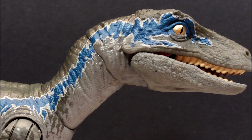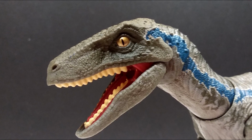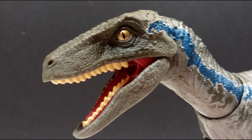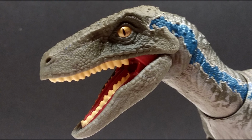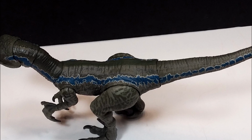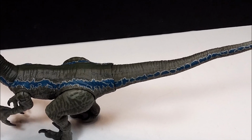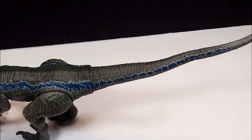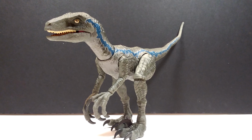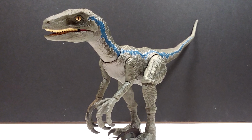The only downside, I think, to the Blue figure at all that I can think of is the eye color. It's not really the coloration of the eye on Blue, but it's not too far off, being a goldish, and Blue's eye has sort of a yellowish appearance in the film, so it's not too far off, but I think they could have done a little bit of a better job. And I really feel like if Mattel put a little more into the eyes of their figures, maybe giving them a decal that has a detailed paint to the eye, it would really make the figures look incredible, although they already do look really, really good.